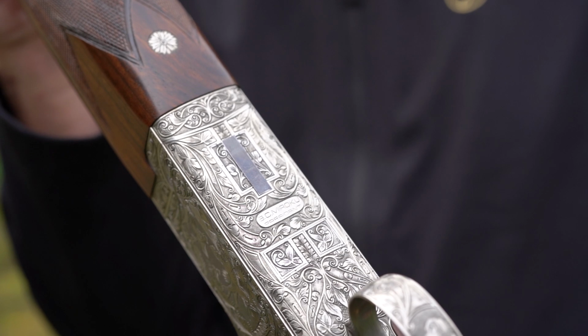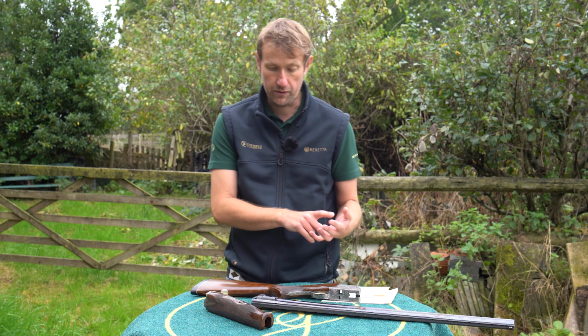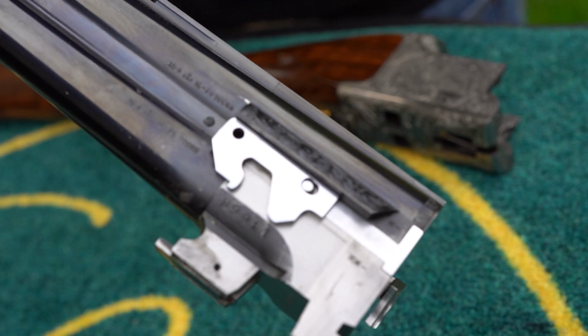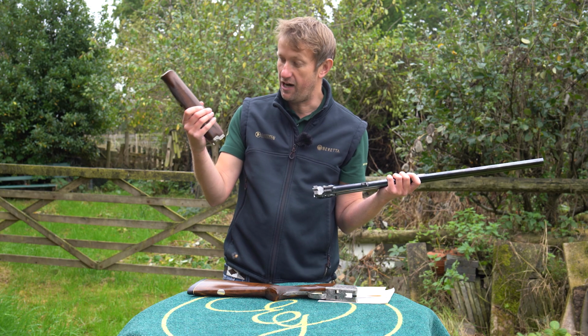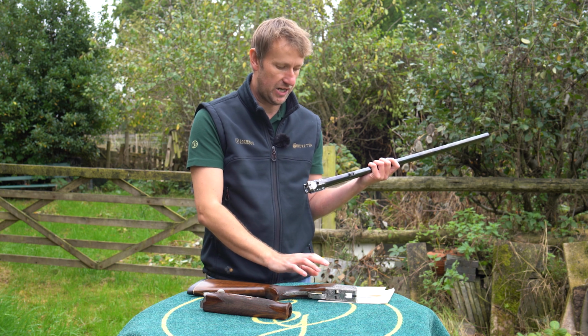As we've talked about with the other Miroku presidents before, this one has got polished internals. So it's got polished ejector slides. Again, you can see this gun has had very little use because of the level of polishing on the ejector slides. The forend iron itself is hand polished, and then of course you've got hammers, etc. inside the action which are hand polished.